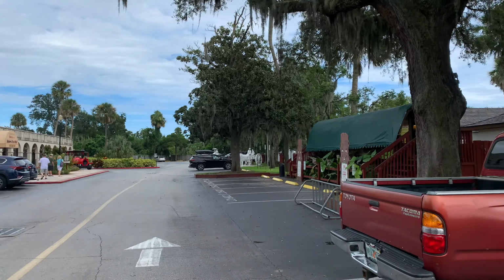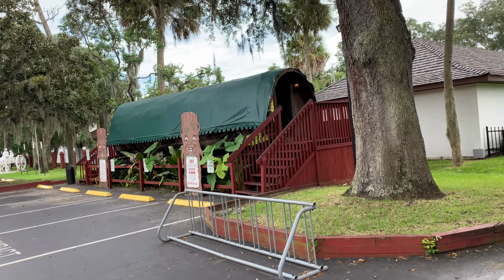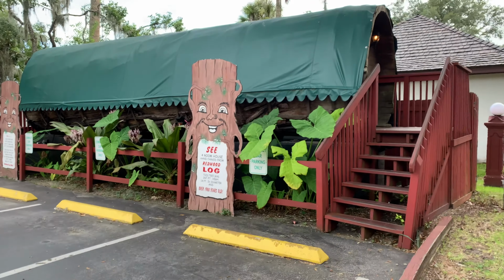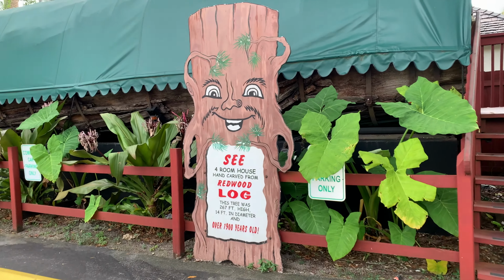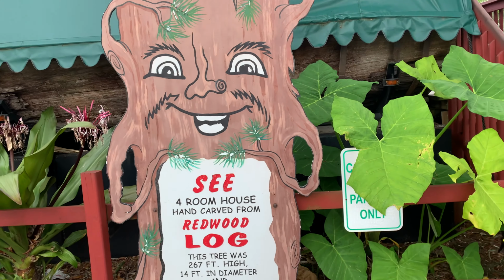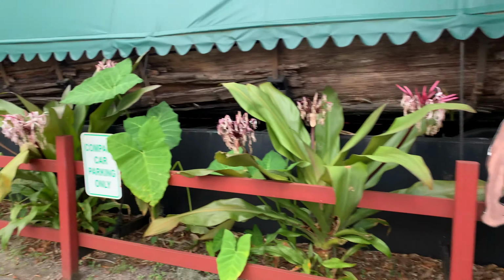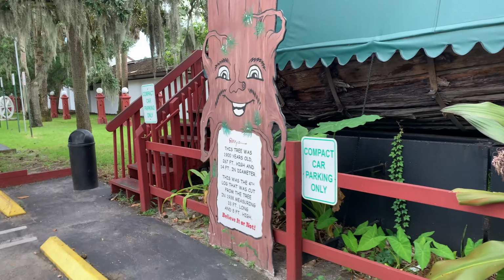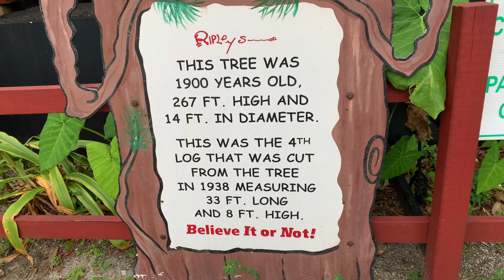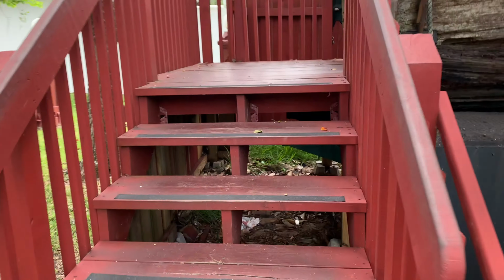And they have this log house tree. Redwood log. 1 million years old. There you go. It said four rooms. It was twice 2,257 feet high. So this one is over 1900 years old. There you go. Believe it or not. So let's go inside, and we'll see if we believe it.